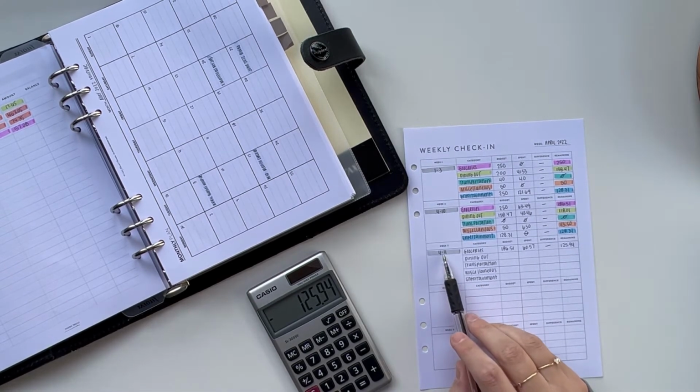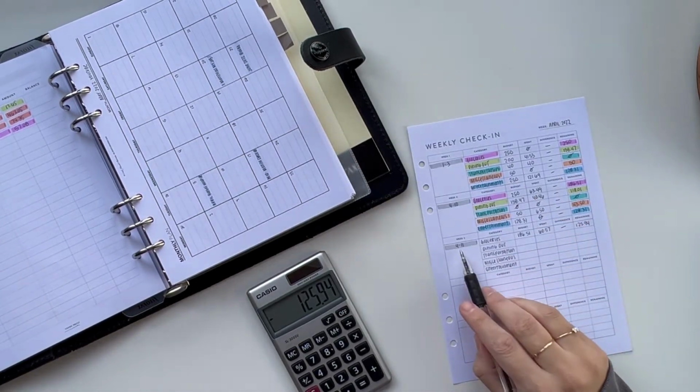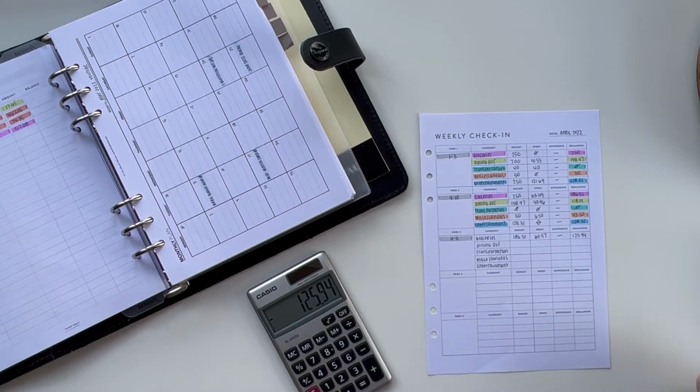I just realized that I wrote this wrong. I think I wrote it wrong in the back too. This is supposed to be the 11th through the 17th. I'll get that fixed later though.